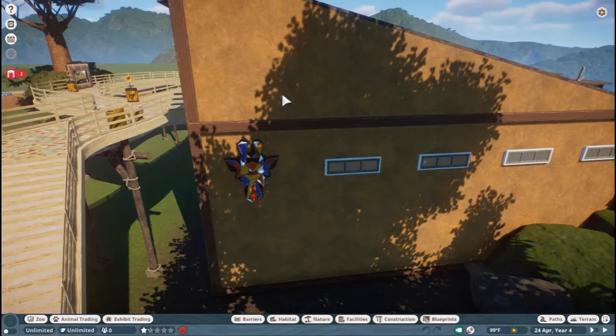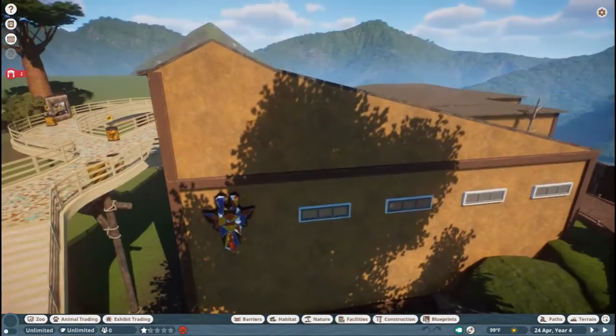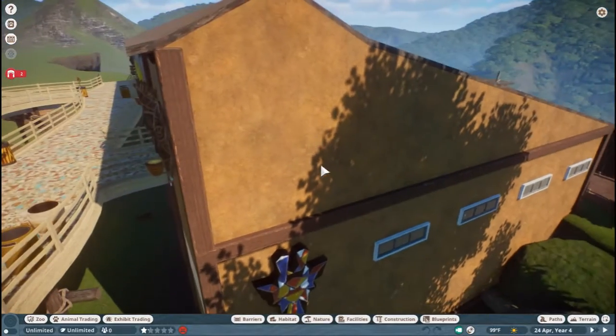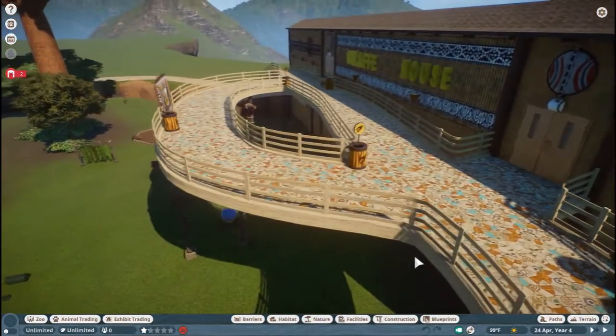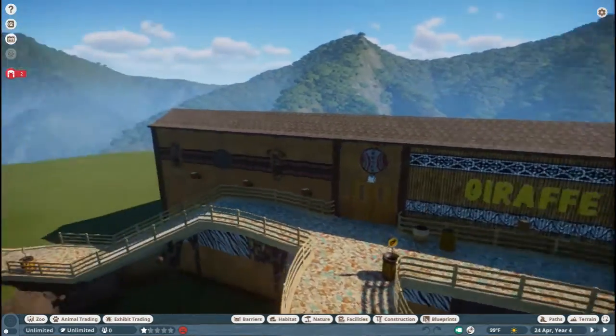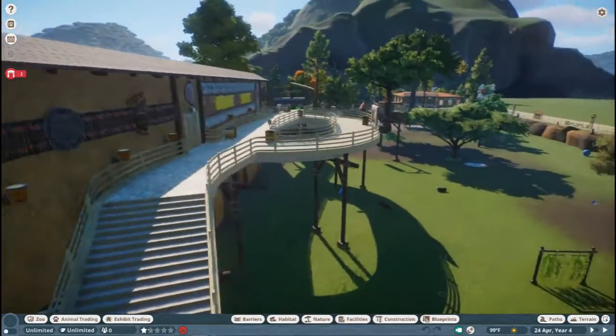Where was I? I was talking about the giraffe house. The giraffe house in the Cheyenne Mountain Zoo is not sandstone brick like I originally had it. It is like these slabs of sandstone, at least on the outside. We don't have that in game, so I just made it like this smooth sandstone instead. That was a process, let me tell you guys. That took up a lot of time to completely redo the whole exterior of this building.